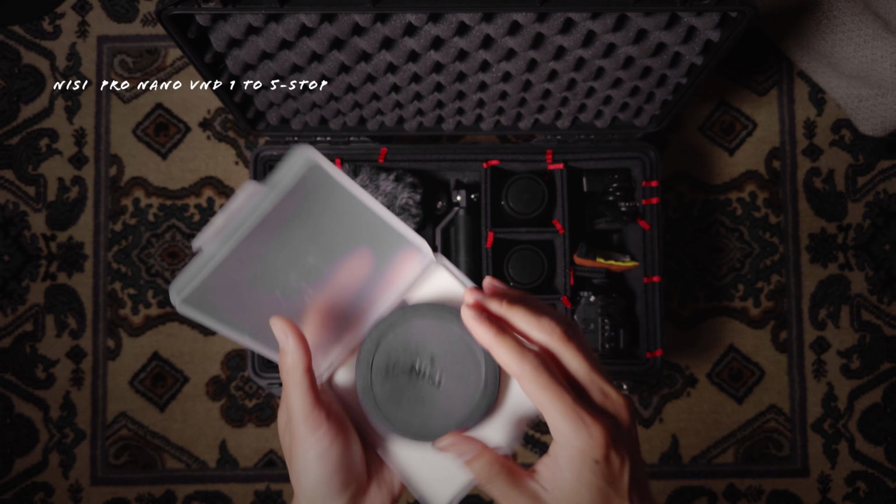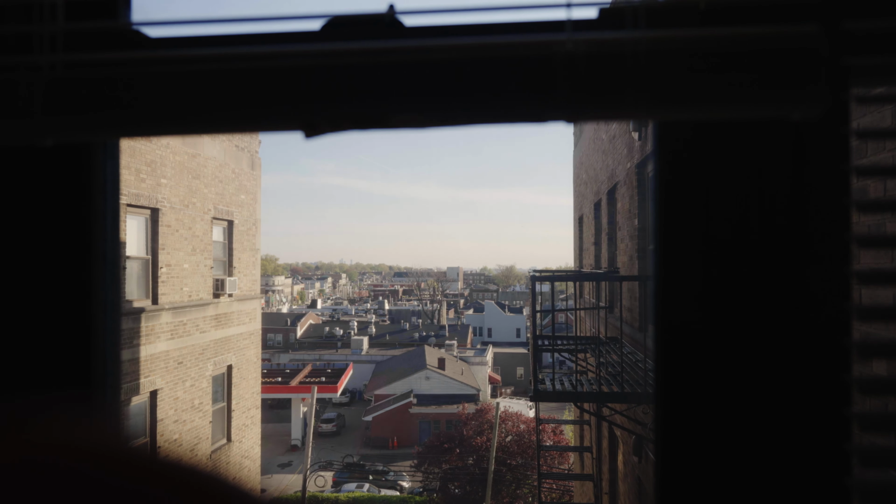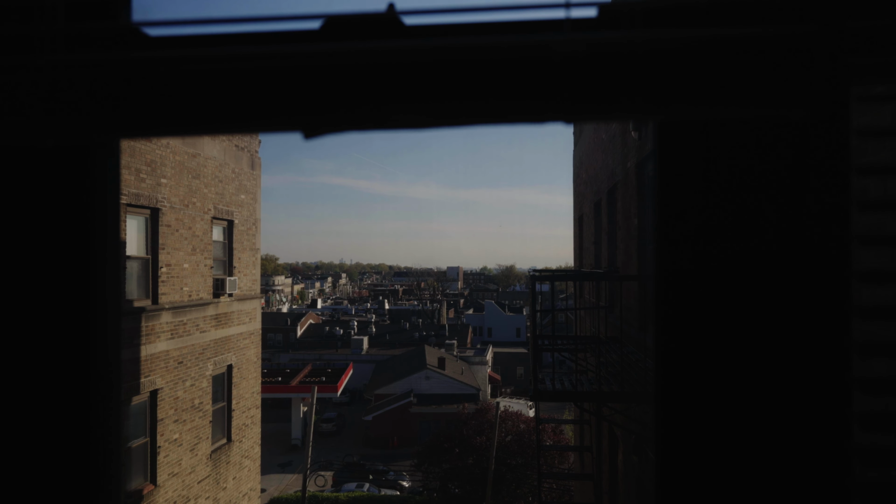This right here is my NiSi V/ND filter. Two main things about this filter: no color shift and no X effect. I would choose this over every other V/ND filter too.